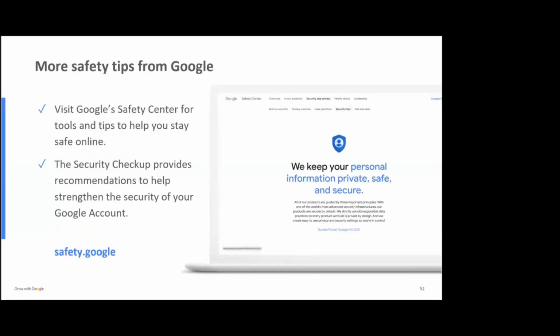More safety tips from Google. Again, visit Google Safety Center for tools and tips to help you stay safe online. Not just them, but it's got good stuff there.